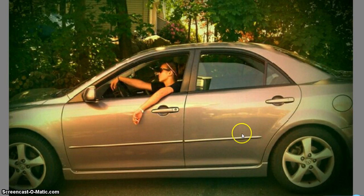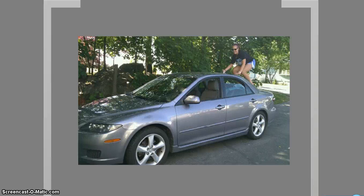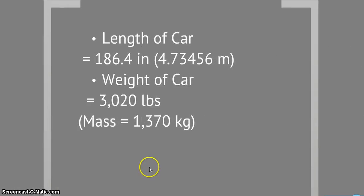This is Sousa's car, a 2007 Mazda 6 sedan. This is Brittany standing on Sousa's car. These are the calculations of Sousa's car. We chose to find the length of his car, but we could have also picked the width.